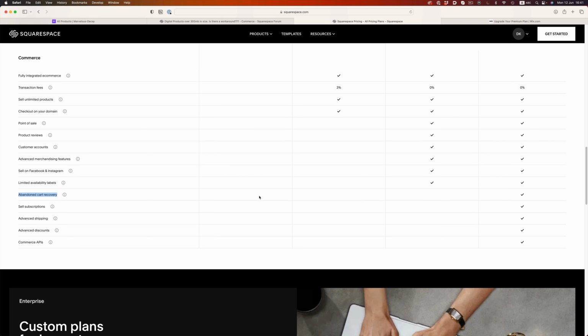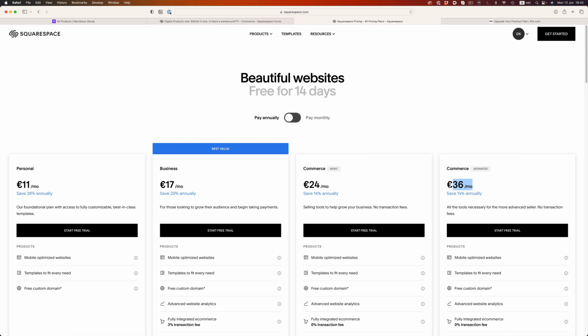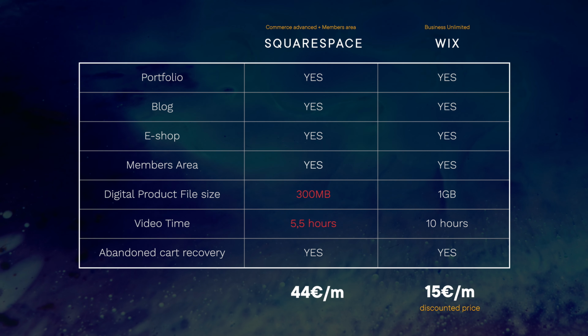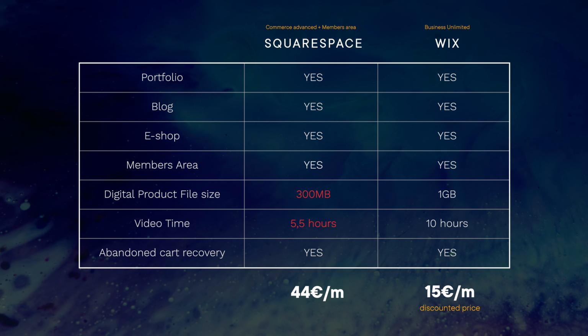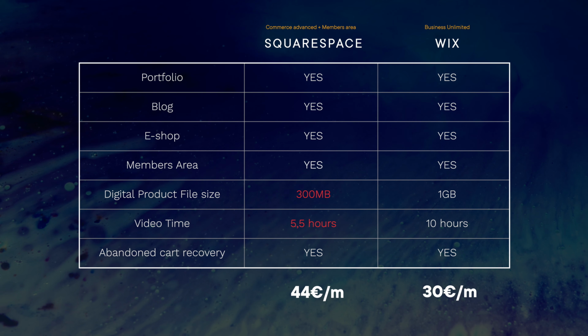And then there's other things like abandoned cart recovery. This only comes with Squarespace's maximum commerce plan. That's €36 per month plus the €8 of the members area. And now we're at €42. With Wix, that's included in the €15 per month plan. As you can see, the price gap gets bigger and bigger the more features we add.